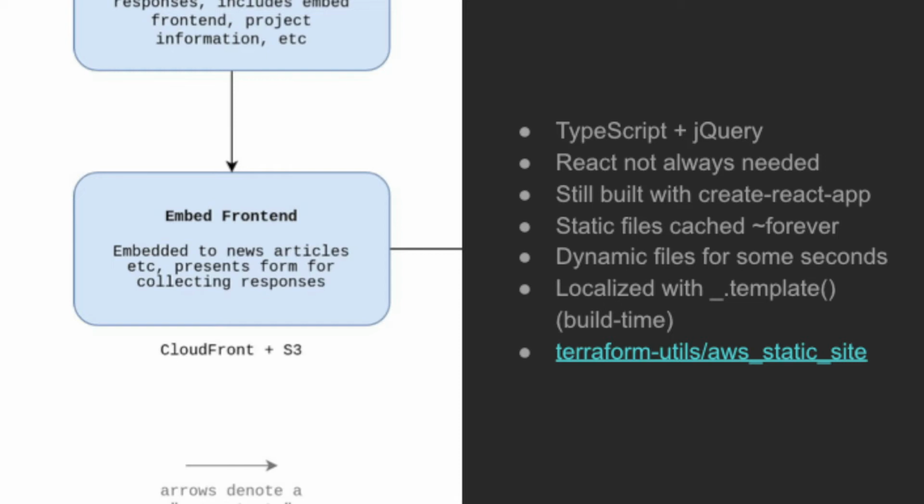So we ended up using the Create React App zero config Webpack setup, even if we didn't have React anywhere in the project. You still get all the cool stuff like the production bundling, the live reloading web server, TypeScript support, and so on. Once the web assets are built, they are uploaded to S3, and there's CloudFront in front of that for performance. The static files are configured to stay on CloudFront for effectively forever, because they have a cache busting hash in the file name, so that when the file changes, the hash changes so that it gets invalidated. That's for static files.